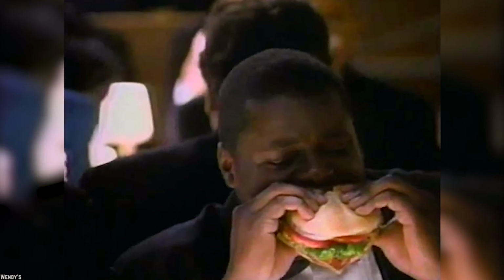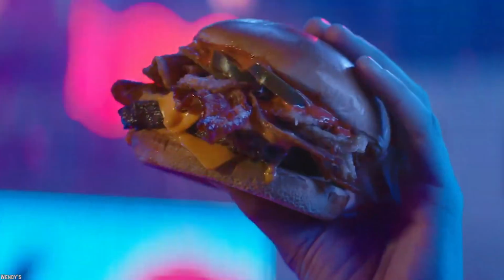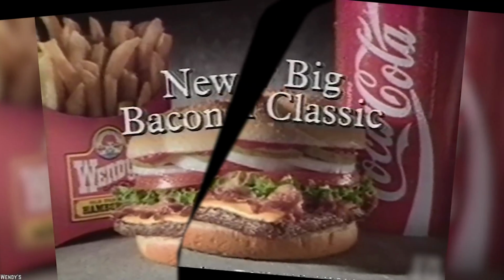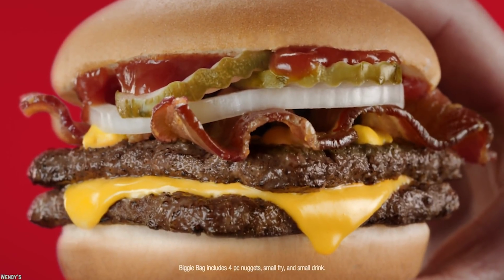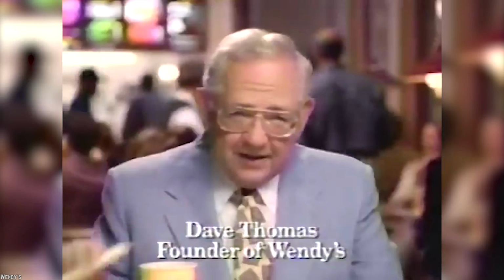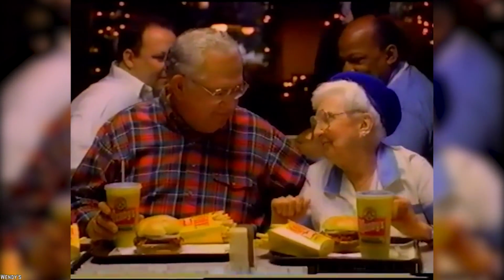The burger was a big hit for Wendy's. However, a few years later, Wendy's was rebranding again, and the Big Bacon Classic was gone from the menu and replaced with the Baconator. As part of their Back to Basics initiative, Wendy's Baconator didn't quite have that same old-fashioned feel to it that Wendy's cheese was built on, whereas the Big Bacon Classic did.